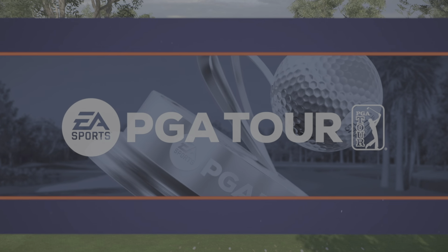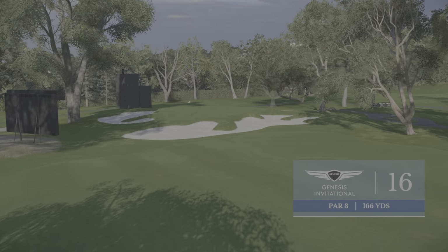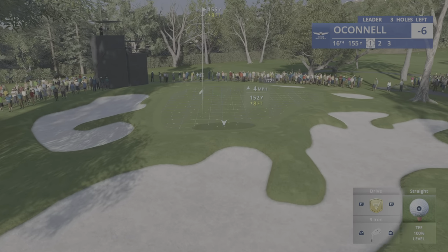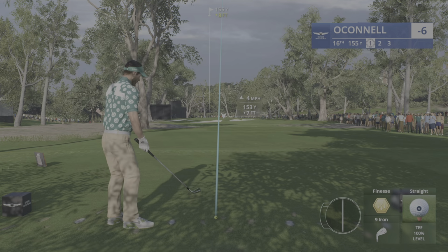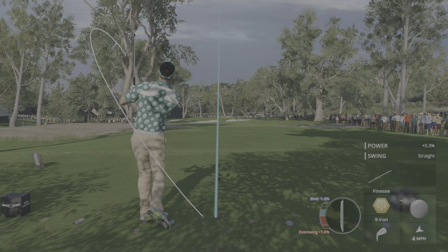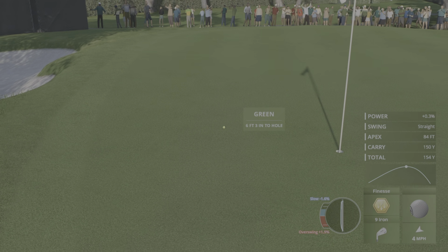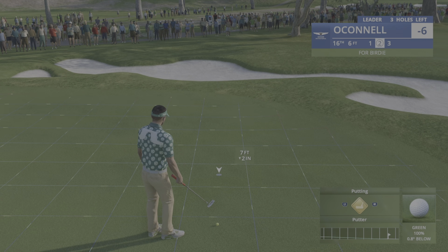The 16th hole at Riviera, the final par three of the round. It's a tough one at 166 yards. Hit it anywhere on the putting surface, you'll likely be just fine. Miss, and you're almost certain to be in one of the four bunkers framing the entirety of the green. I like the looks of this one. Oh, that's a good-looking shot just left of the flagstick, and he'll have that left for his birdie.